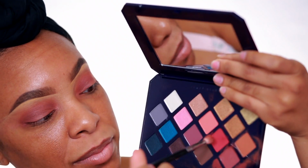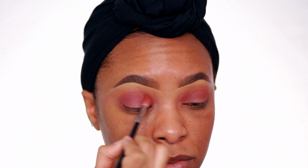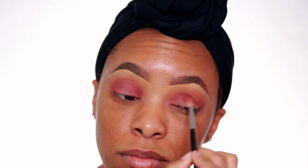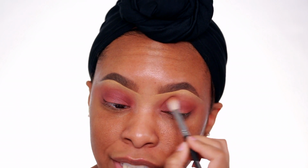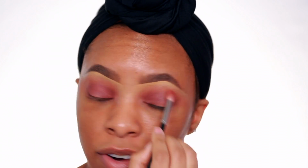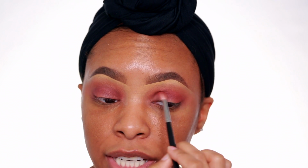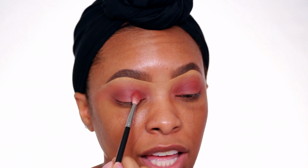So I'm actually going to mix in some of this shade here, this reddish shade, and just mix that and the plum shade down here, which is the shade Spice Trip. I'm going to take a clean blending brush and just blend that out. So far they look good. I'm not wowed. Like, so far, just using these first 2 or 3 shades, I don't feel like I've missed out on anything, if that makes sense.